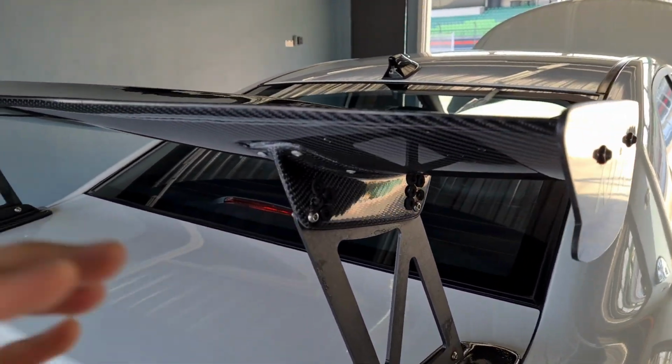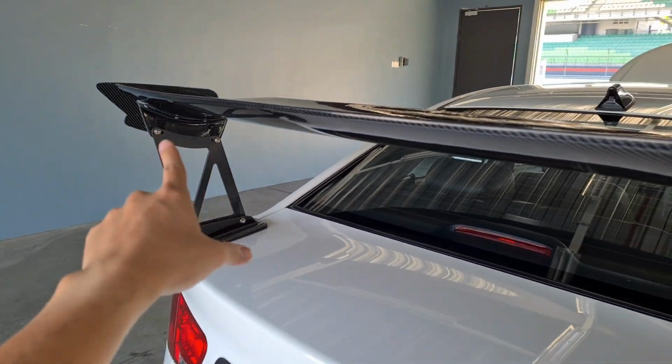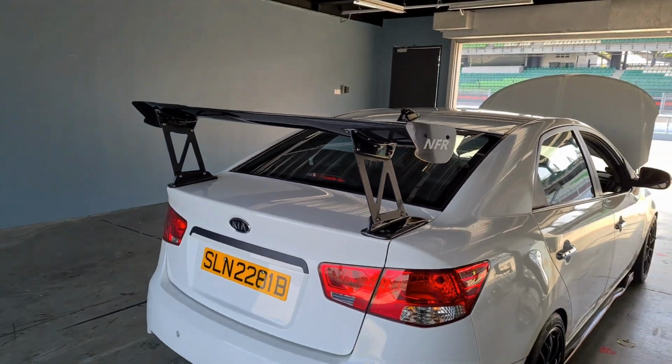It's pretty easy to remove the GT wing. I just have to loosen the bolts. So there are 2 bolts on the wing, 2 on each side, and I have to remove the bolts at the bottom, also 2 on each side. So right now, without further ado, let's get started.